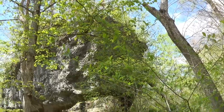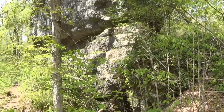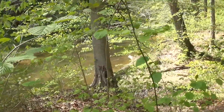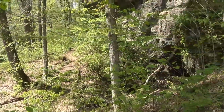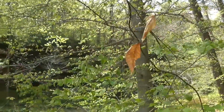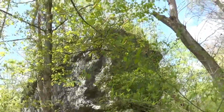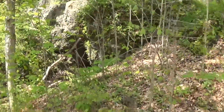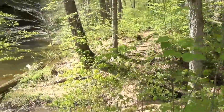Had a name for this. Look at the size of that freaking thing. Got the creek over here to the left. So there definitely was a lot of glacial water flowing through here at one time, right through this channel right here. And then this massive chunk of limestone. Let's go down and investigate that.